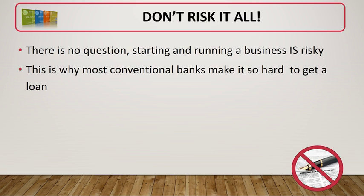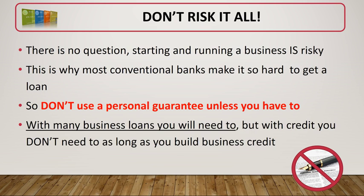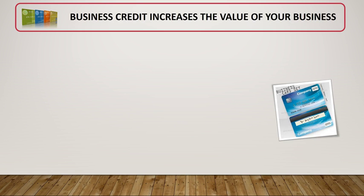This is why most conventional banks make it so hard to get a loan, so don't use a personal guarantee unless you have to. With many business loans, you will need to, but with credit, you don't need to as long as you build business credit.